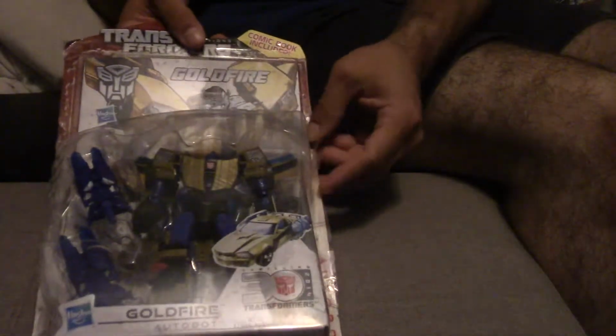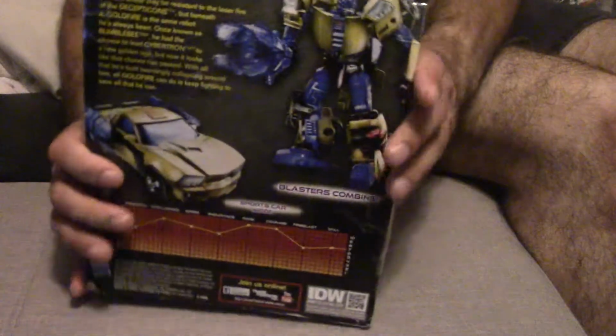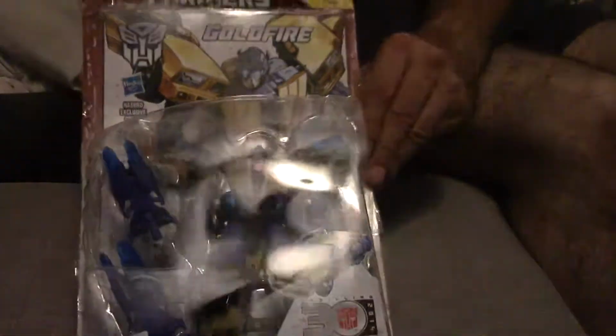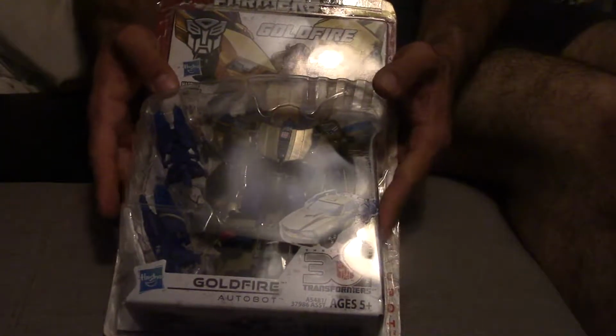Here I have Goldfire, and as you could probably tell just by some of the tape around it, I did open Goldfire up. This is basically a reissuing of Goldbug, but done in the style of the Michael Bay films. So this is Goldfire, aka Goldbug. I used to have an original Goldbug back when I was a kid. I don't know exactly what happened to it, but I do have Goldfire to kind of make up for that.